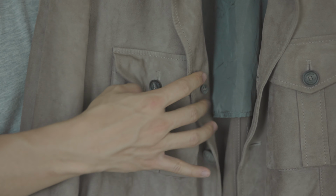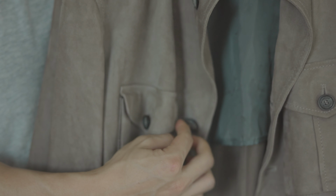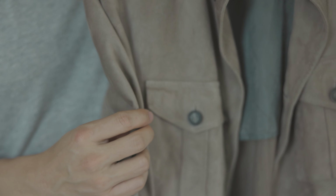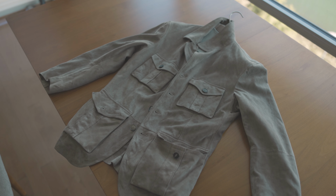Leather jackets that are not of the suede variety, I don't know, some are hit and miss, right? Sometimes they're a little rough, they're cold, you know. Suede is just always comfortable around the skin. It feels so nice, it's soft. You just can't go wrong from a comfort perspective when you're talking about suede.